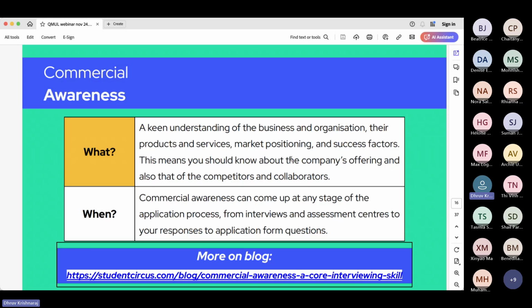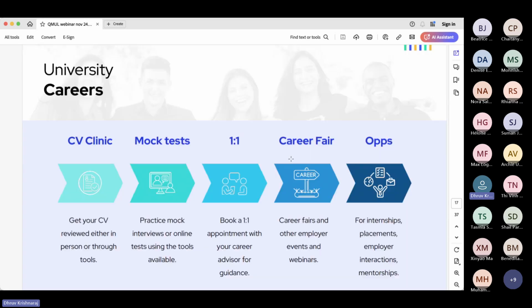Because at some point in the application process, the employer will ask you questions relevant to this information. For example, why do you want to work with us? How can your skill set add value to us, etc. If you've done research, you will be able to answer such questions. If you haven't, it's going to be very difficult. So make sure you understand all of this. Additionally, I'm also going to be sharing with you a success story towards the end of the presentation of an international student who used commercial awareness to find the right roles in the UK.